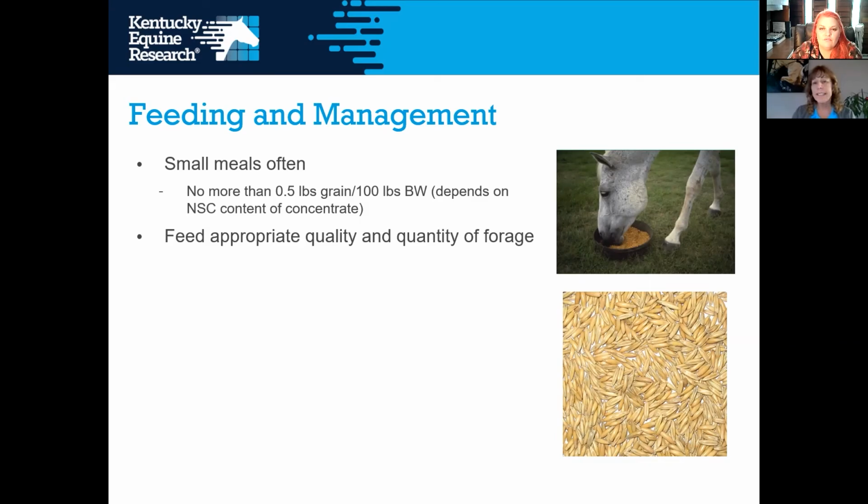Feed appropriate quality and quantity of forage. I think we've talked about that. Consistency: make changes slowly, in feed, forage, and exercise. Gradually change. Cold turkey changes are never good for the horse's gut. If it's a small change, 3 to 5 days. If it's a big change, 10 days to 2 weeks, depending on how susceptible your horse is and how big the change is.